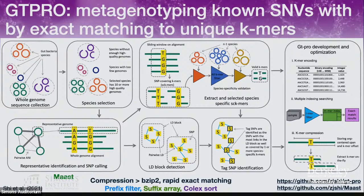We also, at the same time, tried to solve the computational problem. So this solution is not only, as I'll show you, more accurate, but also faster than alignment. We do that with two things. One is that the k-mer exact matching is a very efficient algorithm. It uses a prefix filter that's sort of like a Bloom filter, where we look at the first few base pairs. Then we have a colex ordered sort, where we can go into this array at a specific place and not search through the entire thing linearly. And then we work with an exact match based on suffix arrays. So this is a very efficient algorithm.